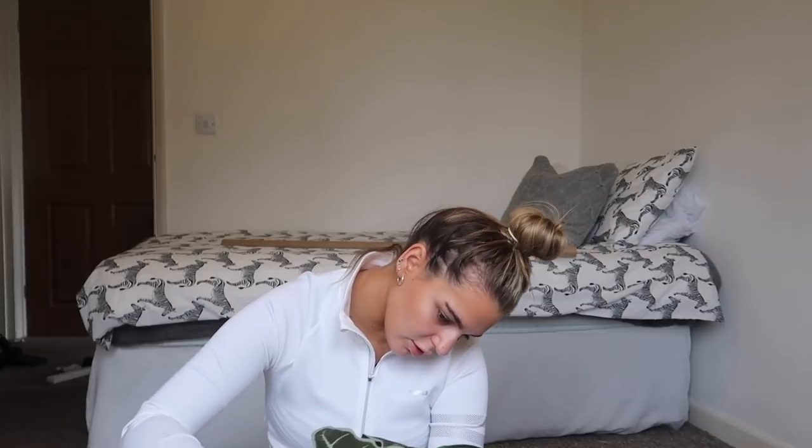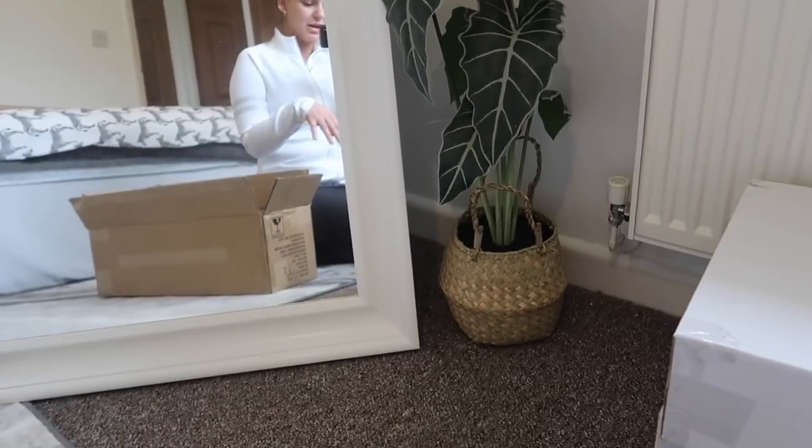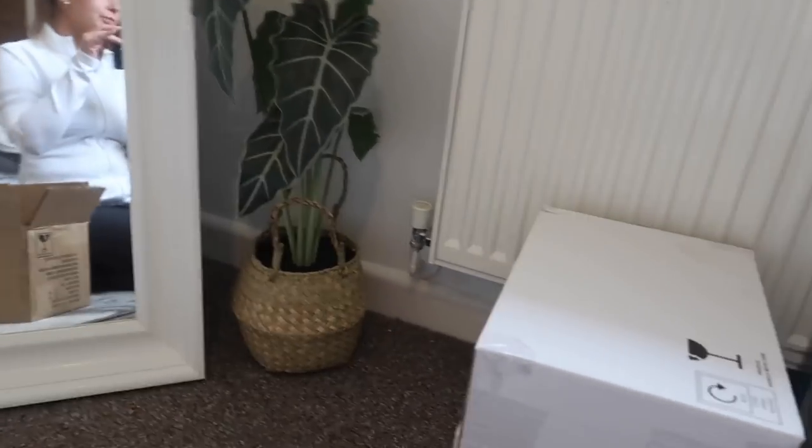This was like £30 by itself. It's quite short. Do you see what I mean? I was kind of expecting it to be a bit bigger than that, but yeah, it's cute still. I still like that and it's kind of the vibe that I want in this room.